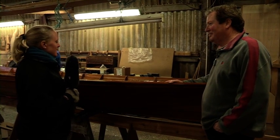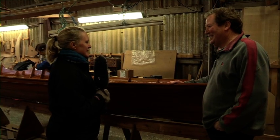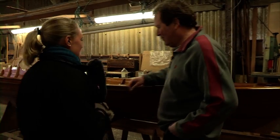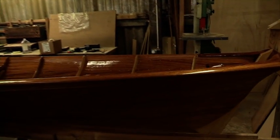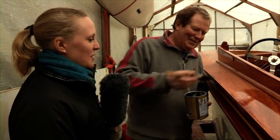Wonderful. Now, I think you very kindly said that you might give me a go at something to continue to add to my skill set. So varnishing, I think it was. Perhaps we can head that way and you can teach me. Fine, okay. So you're doing a bit of varnishing here, Mark. Yes. Can I have a go? Show me what to do first.